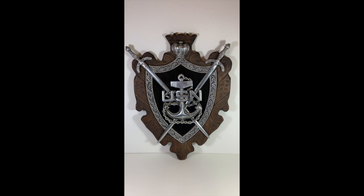You can see, I hope from here, that the swords are just plain metal with a little bit of decoration on the handle, and it pretty much matches the trim on the shield itself. So these weapons don't really function on their own as a weapon the way the other one did. I mean, you can't really use them as a weapon.